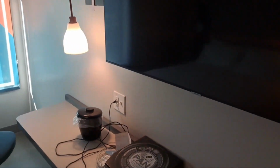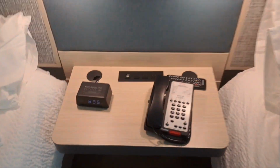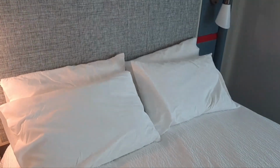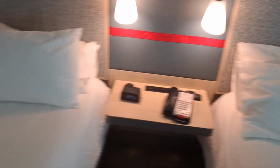But you can see they do have USB chargers here and here as well. A nightstand, each one of these is separate. Little switch. They had plenty of large pillows, not the little small ones you usually see at some of the places. Beds were nice and soft.